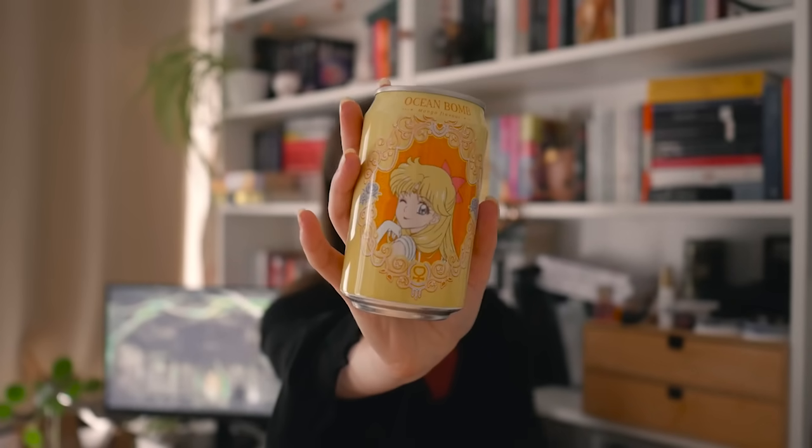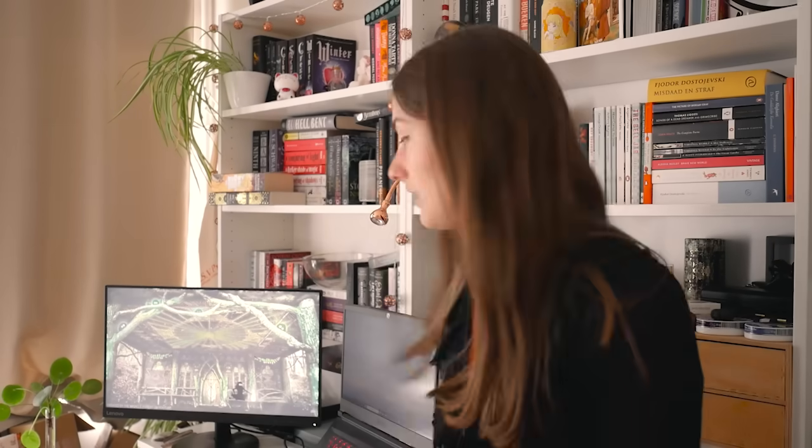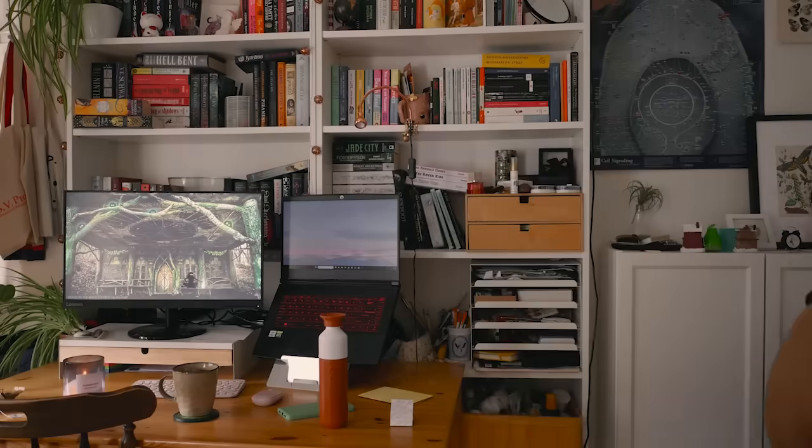A really cute picture of my parents getting married. Sailor Venus soda can. Obviously this one is staying. This is a very cool embosser that I can use to emboss my books with my name. It's super cool, but I just need to find a better place for it. I'm gonna put these in their appropriate places.